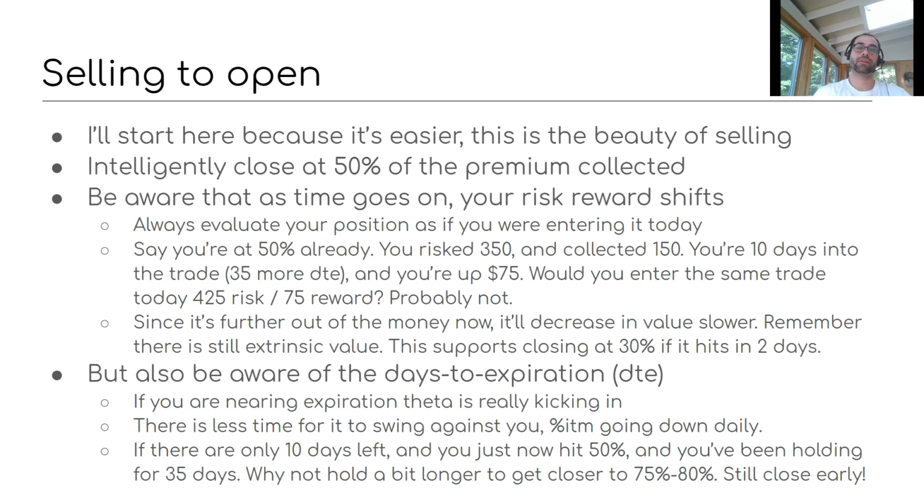So basically what I do is I enter a position and I'll go ahead and set up the 50% closing order. But then as the market moves, if it's moving against me, if it's moving in my direction, or if it's just staying stagnant and taking way longer than I expected, then that changes things. Typically my positions close in about 15 days, and so say we're 30 days into a position, I'll adjust my close level because I sold to open.